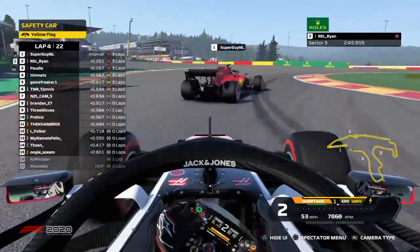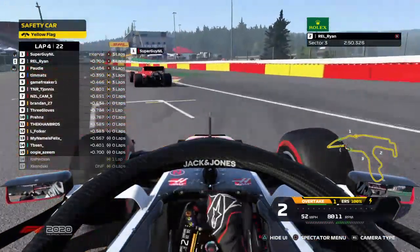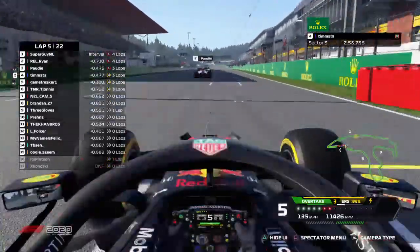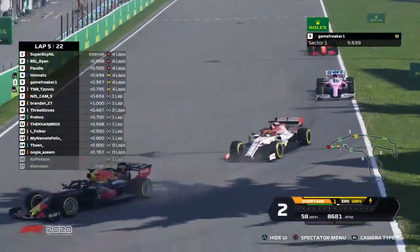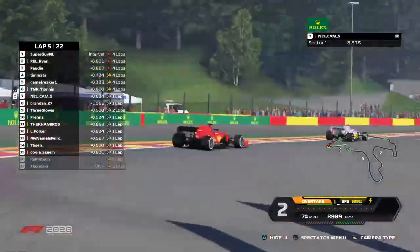Oh, this could be very strange. And he is gone. He's restarted the Grand Prix. Ryan could be even getting a warning for that. But that is a very good restart from Super Guy NL. Catching a lot of drivers off guard there, I will say, but Game Freaker is right on the back of Tim Hatz. He's going to want to be getting past pretty soon, but if we look towards the back, most drivers on the hards are just pacing themselves at this point.